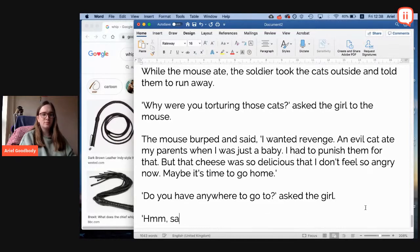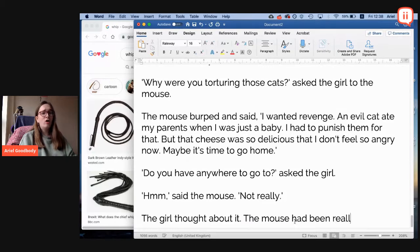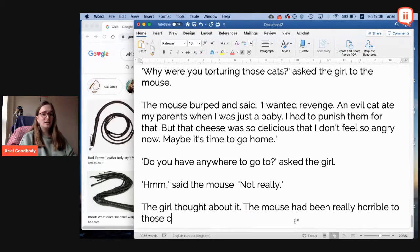Said the mouse. Not really. Yeah, you're right, Saeed. Punish is like castigate, castigar. Okay, not really. The girl thought about it. The mouse had been really horrible to those cats, but he had lost his parents just like her.